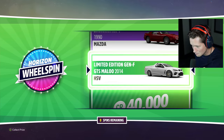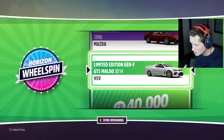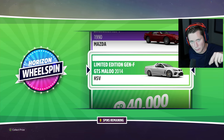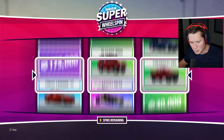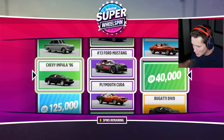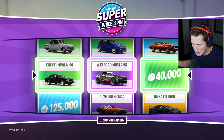A GTS Maloo HSV. That's an Australian car, right? Not bad. All right, I gotta grind some more, get some more wheel spins. I'll see you guys in like 0.2 seconds. Gonna sprinkle in a couple of super wheel spins here just to keep you guys on your toes. Let's see what we're working with.